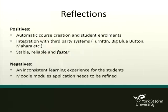Like with everything, you have both positives and negatives. There's no panacea for all your IT and e-learning ills. Positives: automatic course creation from the students' enrolment, that by far is one of the most helpful things.